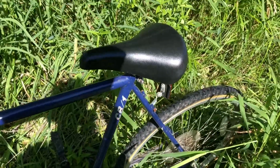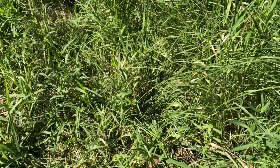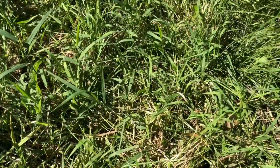Okay, so I made it, even though for some reason the seat won't let me adjust it. So that was a very uncomfortable ride. I didn't really realize that. I'm not used to riding bikes. But the first thing to notice here is that there's creeping Jenny down here.